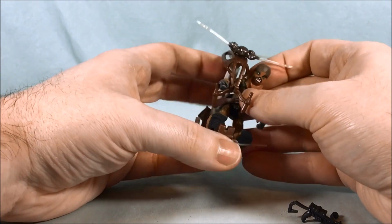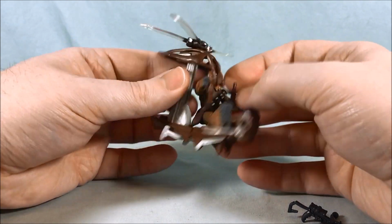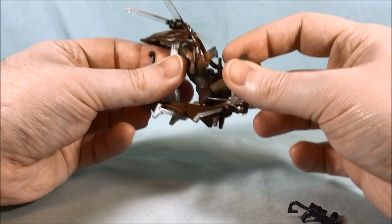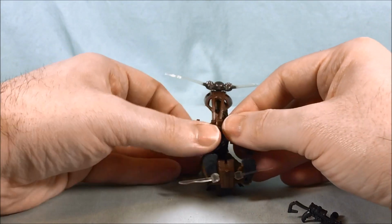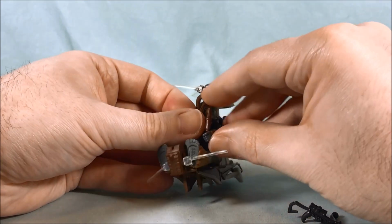but I'm not 100% sure how this is going to work. I think his head's supposed to go underneath there, so maybe if I do that first, something like this. Yeah, there we go. Okay, actually, when you do it that way, he kind of naturally finds a place. And then you just bring the hands in and clip them onto this.